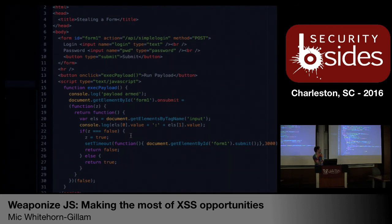I get the form again and call a submit. It'll pass through. Z will be true. It'll return true and it'll get submitted normally. Now, you sort of need to take a guess at what your latency is, but if I make that 600 milliseconds, that's going to be fine. It'll be less pronounced, and it'll work. It'll pass those form values to me first, and then the form will get submitted normally. User won't even know that anything is wrong, and I'll have a copy of the credentials that were on that form.